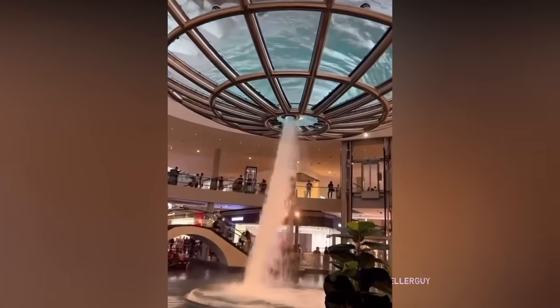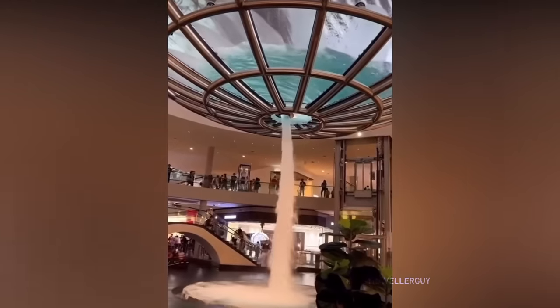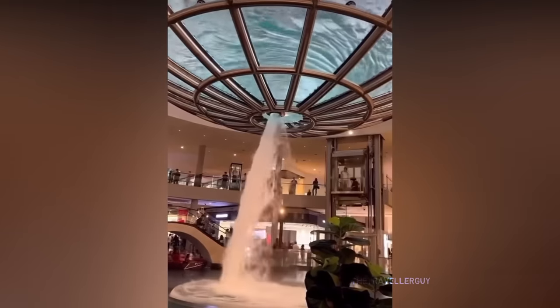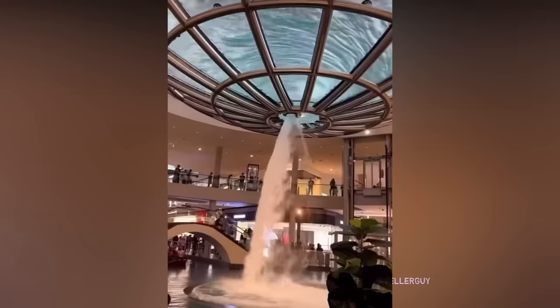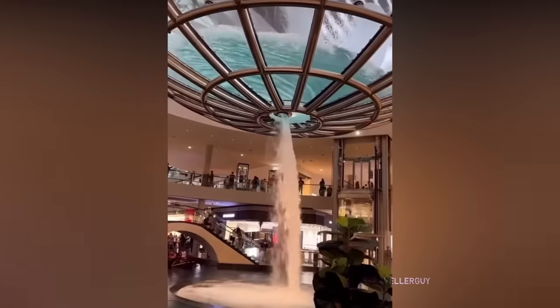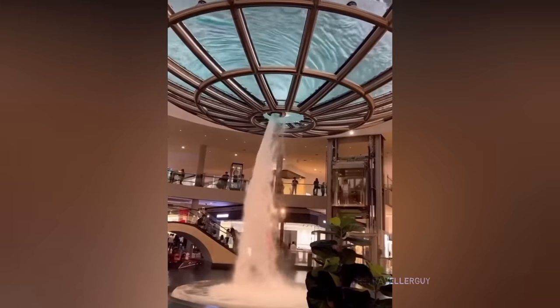The Rain Oculus is a large whirlpool fountain in Marina Bay Sands, Singapore, which functions as a skylight and a rain collector that recycles water and fills a canal. It was carefully integrated into the structure and mechanical systems of the building.